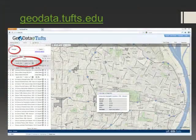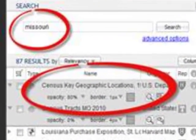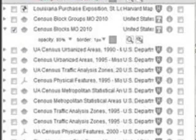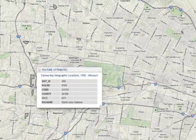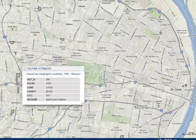Okay, you can also do a geographical search. I searched for Missouri. It's like all these schools are in Boston. What do they have about Missouri? A lot. Okay, this is one of maybe, I think it was about 5 pages of Missouri data. And I zoomed in on St. Louis, and I displayed, I'm like, what are census key geographic locations? I couldn't figure out what that would mean. They're all shopping centers, for whatever reason.